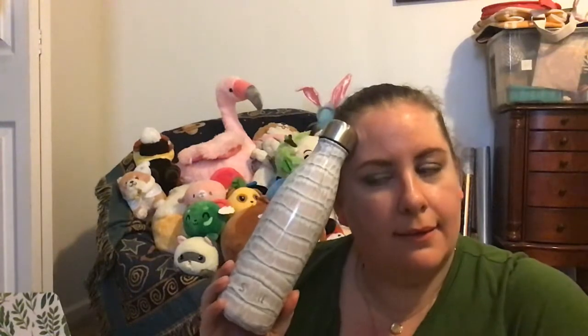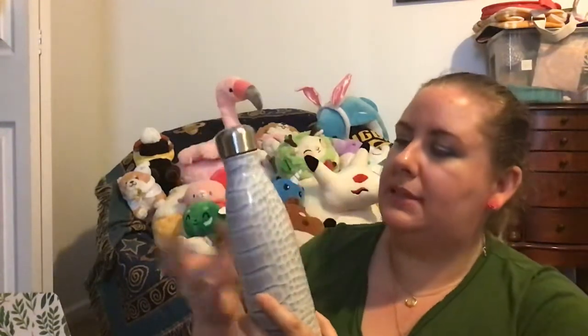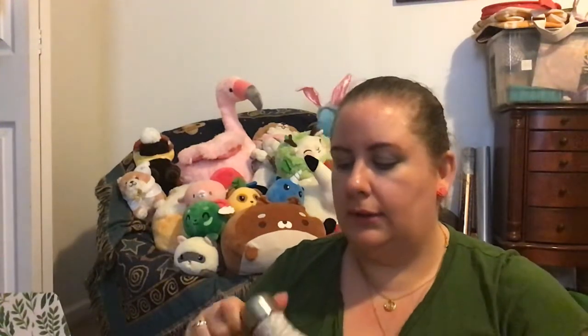You know what? If I saw this in the store, I might pay $20 for this. Might. If I had a little bit of extra money in my wallet. It screams to me as something Nikki would get. And that is the inside. It is double insulated so that you can keep your stuff cool. And I am excited to try this out.